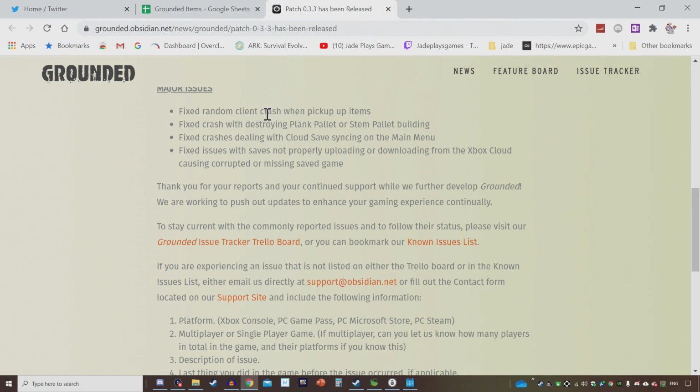So it fixed random client crashes when picking up items, fixed a crash with destroying a plank pellet or stem pellet building, and fixed crashes dealing with cloud saves syncing on the main menu. It also fixed issues with the saves not properly uploading or downloading from the Xbox cloud, causing corrupted or missing game saves. So hopefully you haven't gone around deleting all your saves to see if you could fix something, and you should be able to join back in your world if you had any problems.